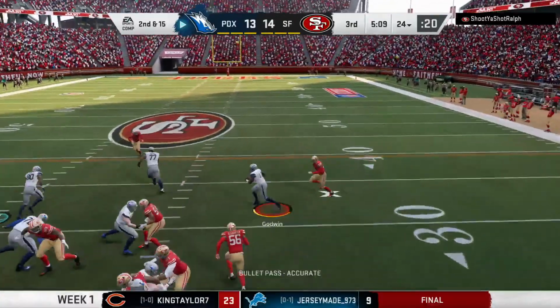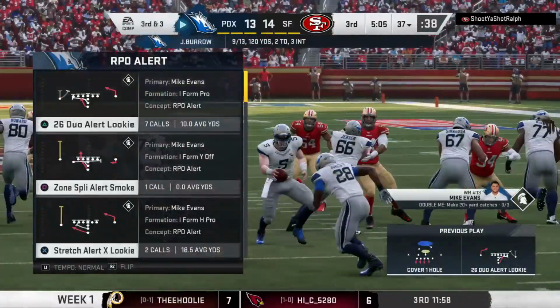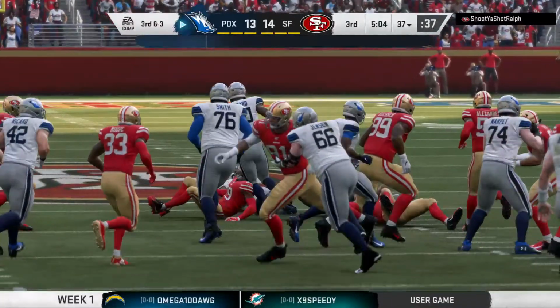It's 2nd and 15. Now a quick slant as the throw's complete. And he'll be brought down right around the 37. It's a pickup of 12, and that'll set up a third down.